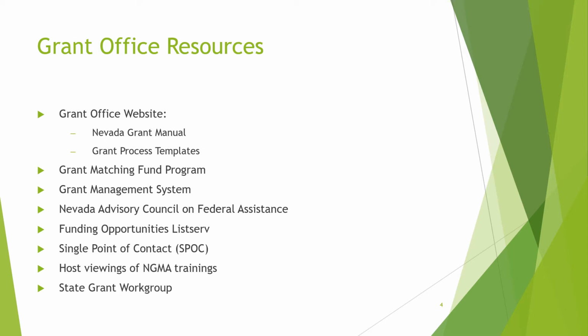Through their recommendations, we received legislation for the grant matching fund and the grant management system. And they're always interested in hearing from nonprofits, local governments, and state agencies on barriers that they face as grant professionals, whether that's in applying or having issues administering them.